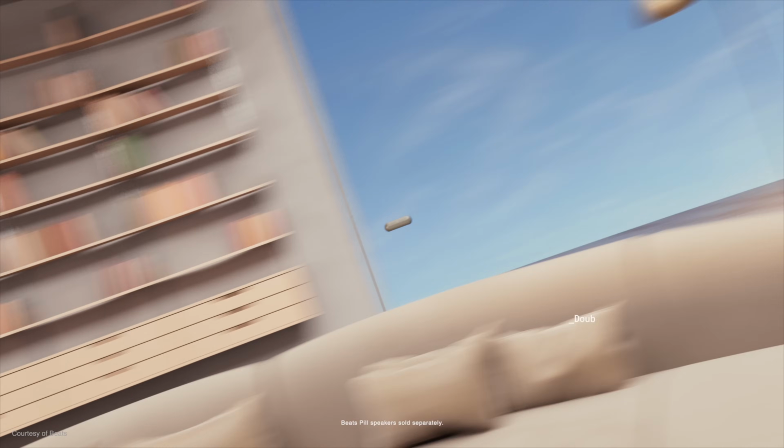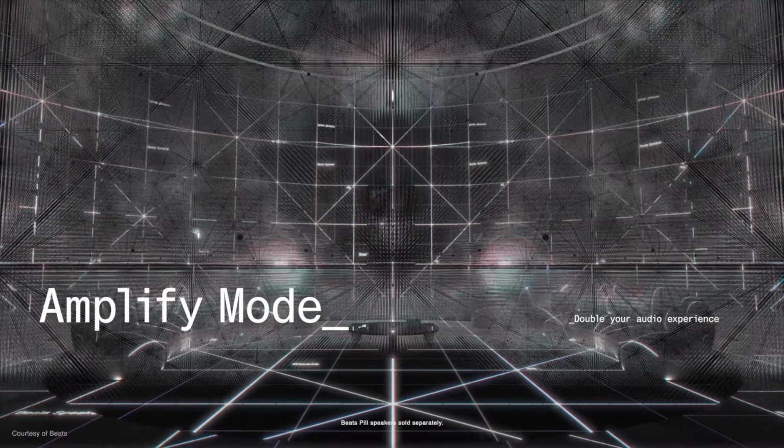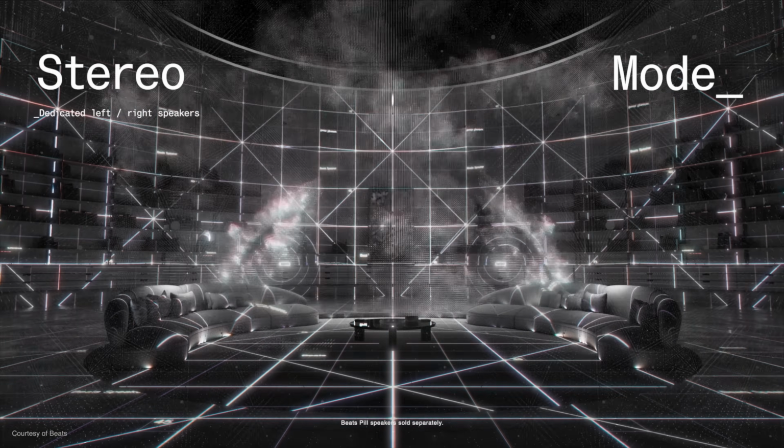So cheers. If you're wondering, you can connect 2 Beats Pills together. There's 2 modes for that. One is called Amplify, which basically plays back in mono just for a bigger, a 2 times sound, I guess, if you like. And the second mode is Stereo, which does exactly what it says on the tin. I didn't get to test that because I only have one.